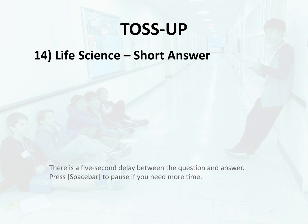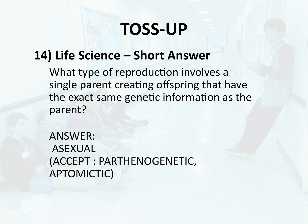Toss-up 14. Life science, short answer. What type of reproduction involves a single parent creating offspring that have the exact same genetic information as the parent? Answer: asexual.